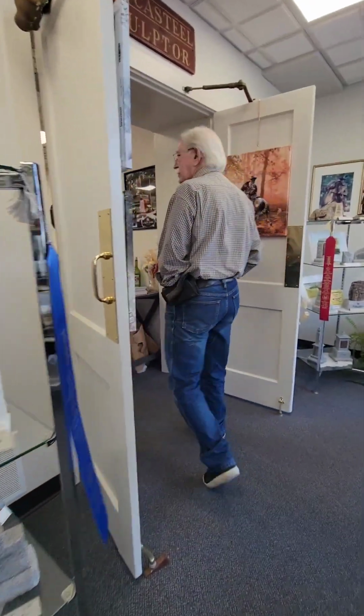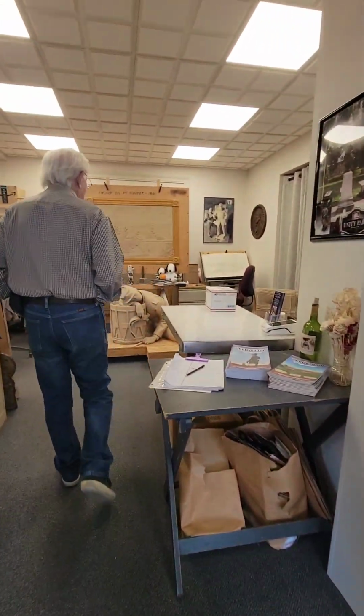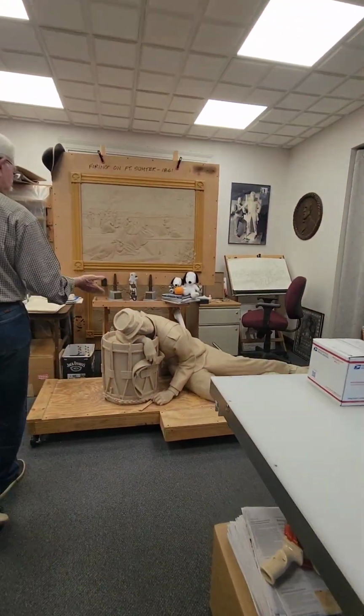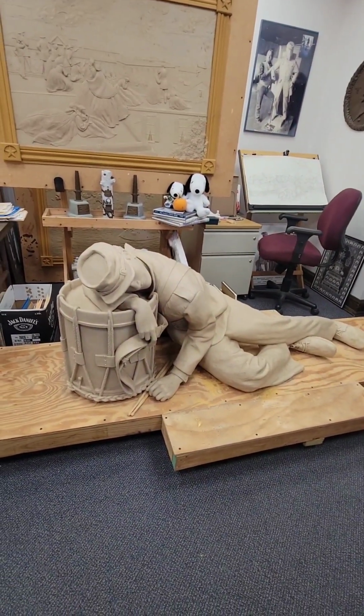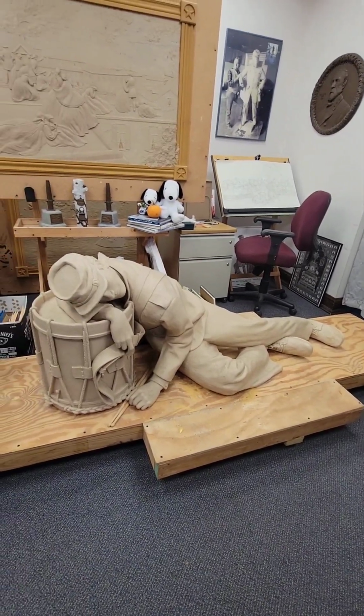So, anyway, if you look back here, I'll show you. This is a piece here that's sculpted. It's all done, ready to go to the foundry. And when it's like that, they pour a mold on top of it?